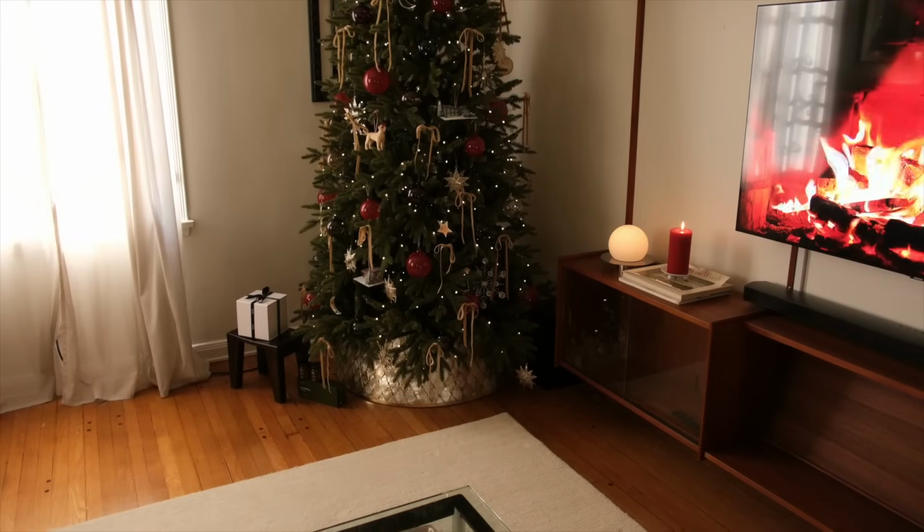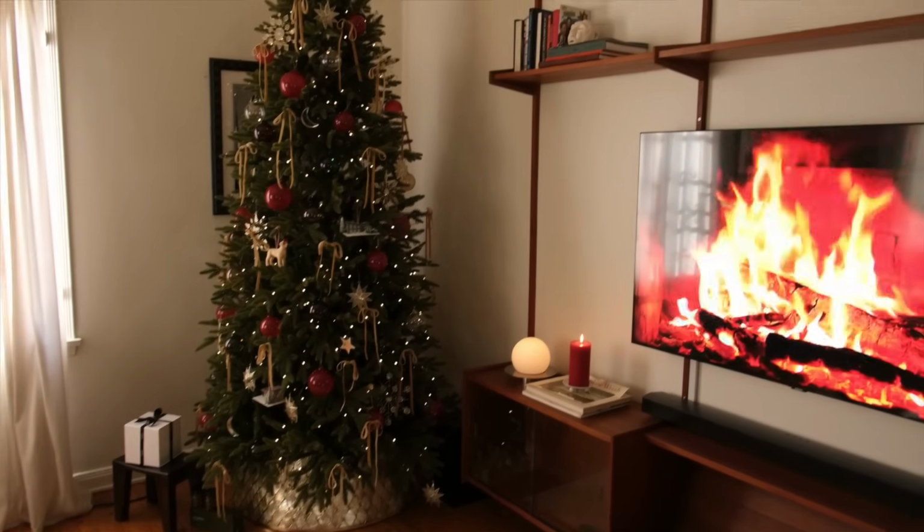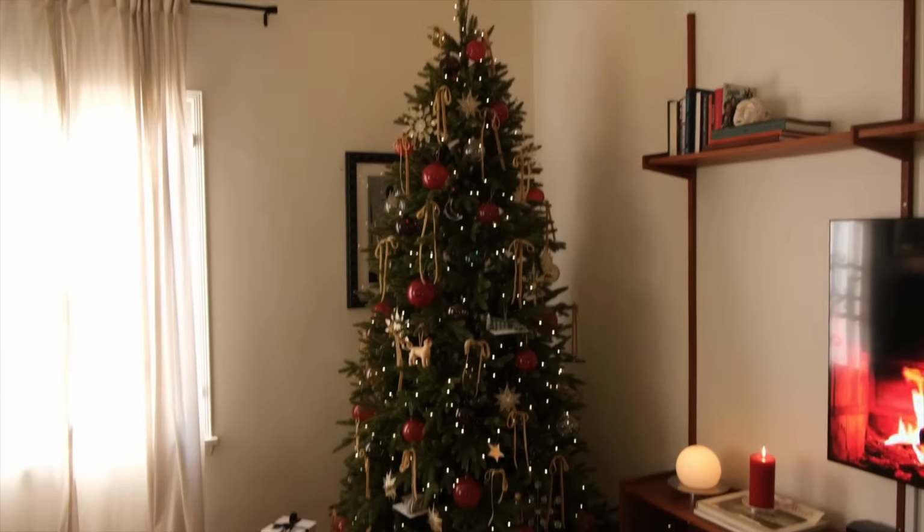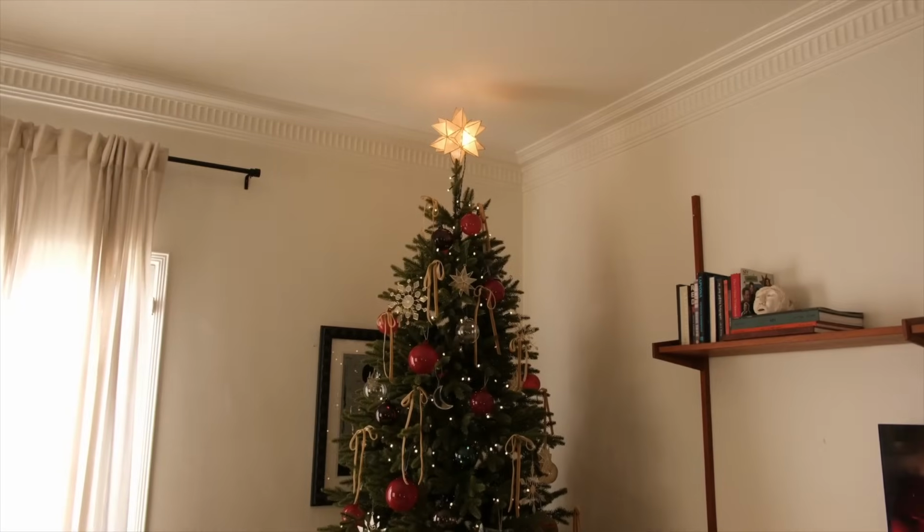Moving along to my favorite part, which is my Christmas tree. This is like the absolute most cozy my apartment has ever looked. There's a lot of details to give about the whole thing, so let's get into it. First things first, I went with a faux tree this year.